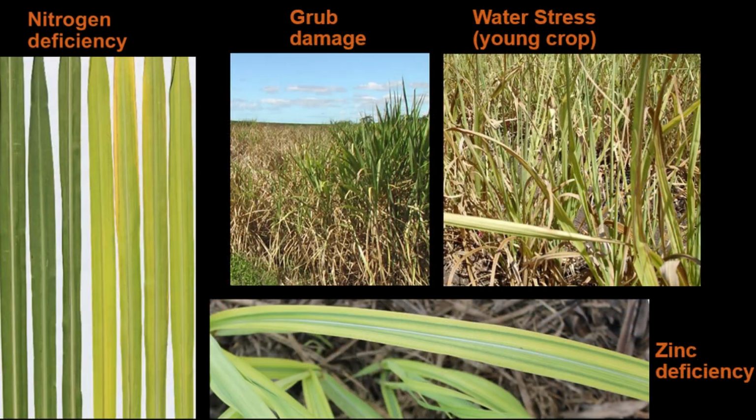So commonly, what's not YCS is leaves that have gone necrotic on the edges, which means they've started to die from the end of the leaf back towards the crop. That's not YCS, which we can easily identify while we're out in the field with the grower.